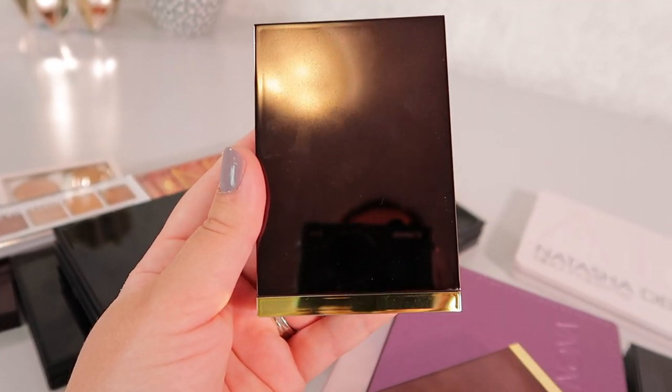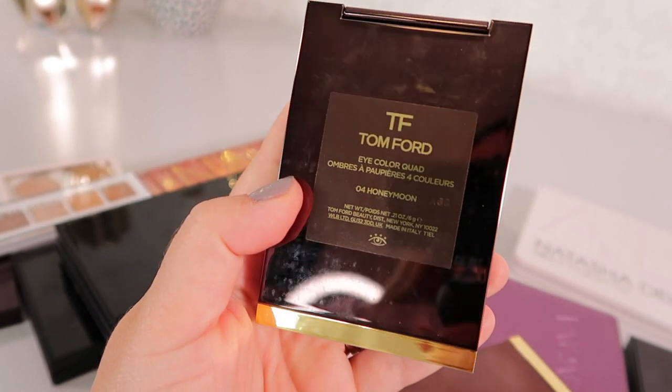We'll see. Now here is a Tom Ford quad that I know I'm going to keep. This is my favorite one. This one is Honeymoon.